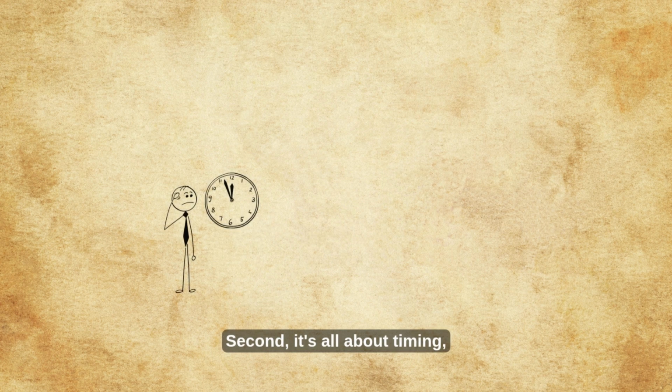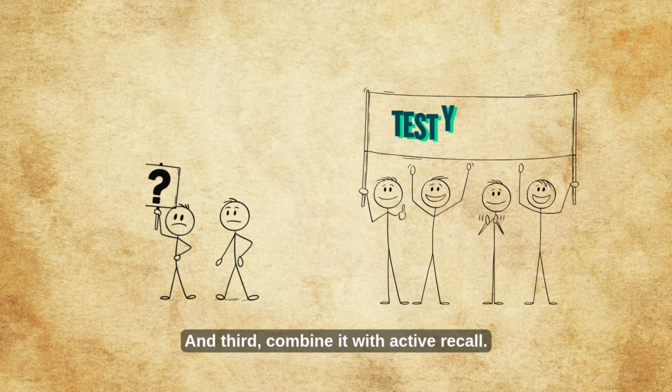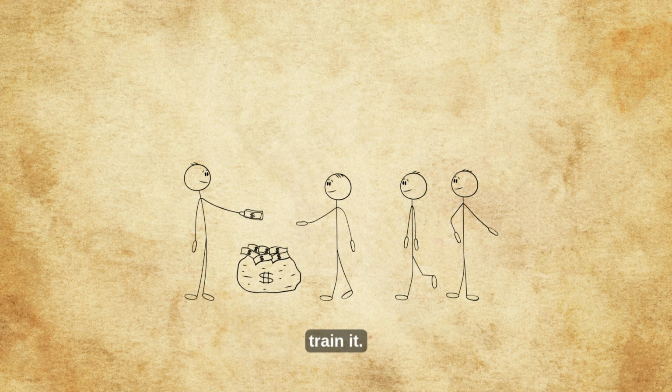Second, it's all about timing, reviewing at expanding intervals. 1 day, 3 days, a week, a month. Each review strengthens your memory like lifting a weight at just the right moment. And third, combine it with active recall. Don't just reread, test yourself. Force your brain to retrieve the answer. That's where the real learning happens. So remember this. Don't fight your brain, train it.